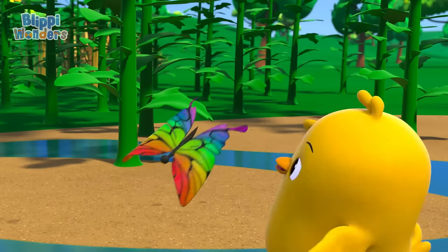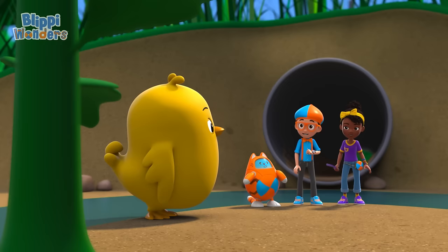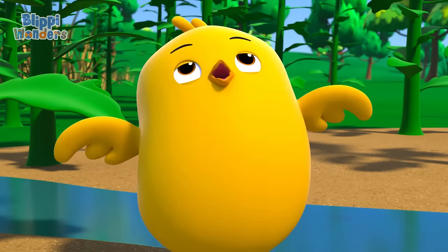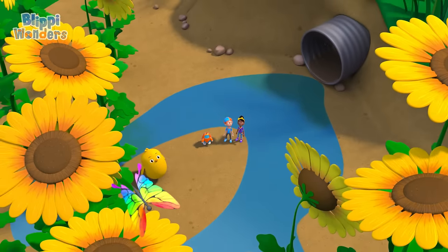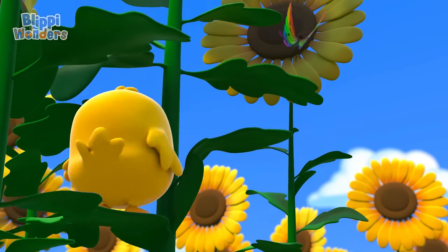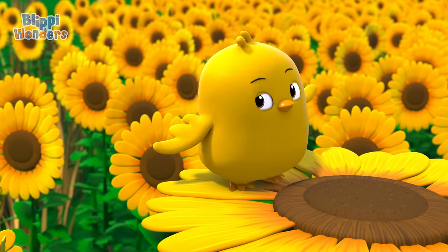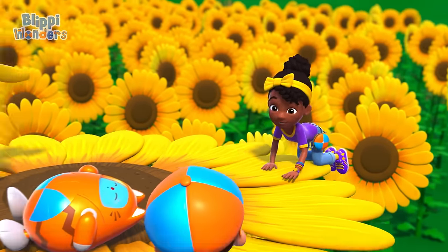Penelope, that's a butterfly. A butterfly? Oh. Penelope, does any of this look familiar to you? No. But I do remember a forest of yellow suns. Blippi, look! That's it! Oh, you mean yellow sunflowers, Penelope. Uh-huh. We made it! Mini celebration dance!